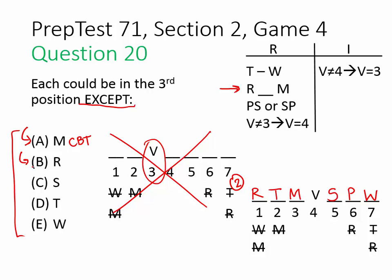Well, I'm going to draw it in right above this. So we could have R in the third, V in the fourth, and thus we'd have to have M in the fifth. We could put S and P here in 1 and 2, and we could place T and W in 6 and 7. So again, we have followed all the rules and made this work out. R could be true in the third space.